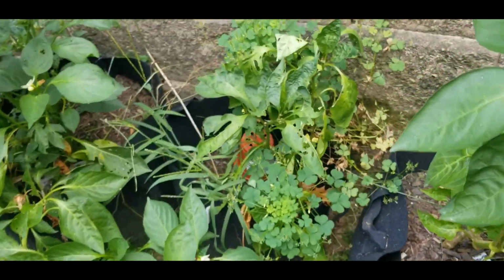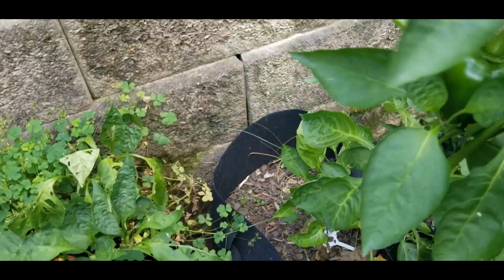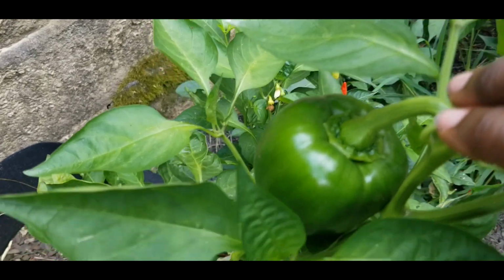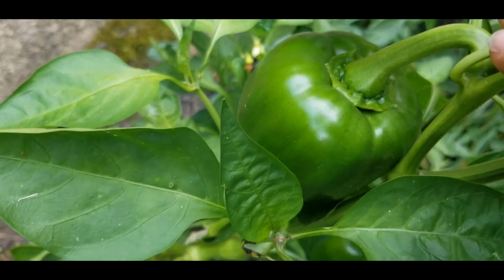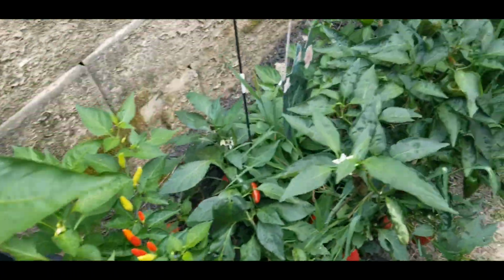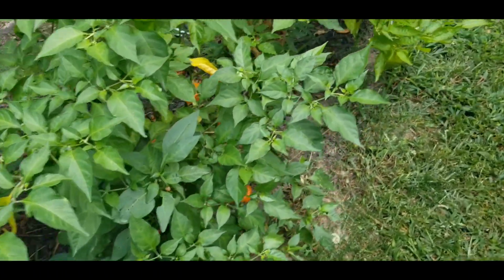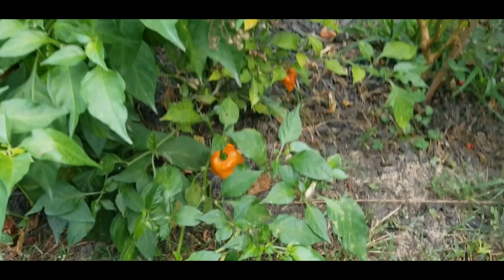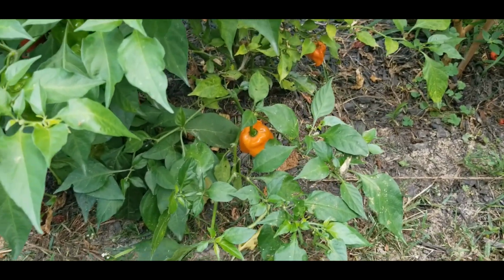Do you see these bell peppers? This one's going to be massive. Look at this one. Hope I don't break the stem. But look at that one. That's a nice size one. So I'm going to let that one do what it do. And then I have these peppers down here that are getting really, really ripe.